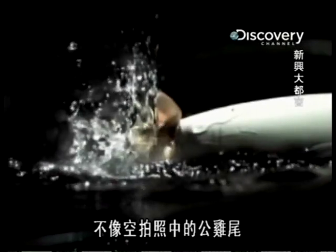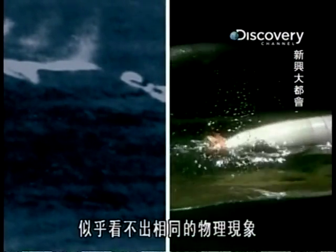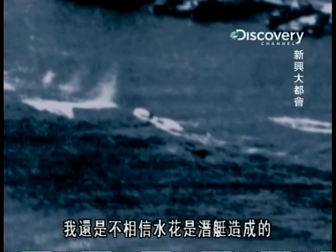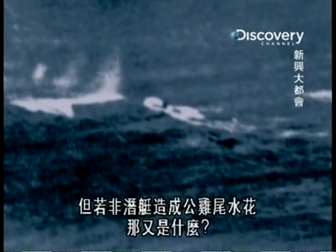These splashes are diffuse, not precisely defined like the rooster tails in the aerial photo. I particularly noticed that the large rooster tails occur only when the propeller is very clear of the water. And as I look at the photograph and look at the submarine in relationship to the waves it's traveling through, it just doesn't seem to have that same physics. And I'm still not believing that the submarine is causing those sprays. But if the submarine didn't create the rooster tails, what did?